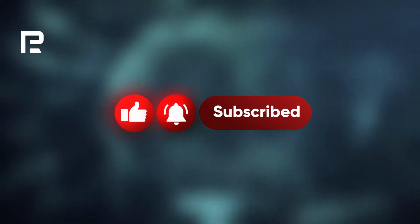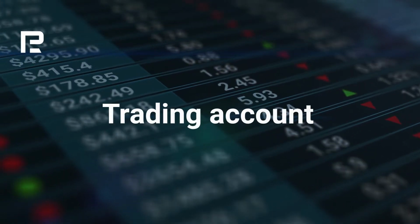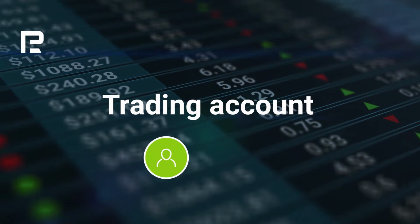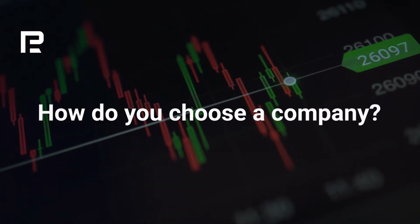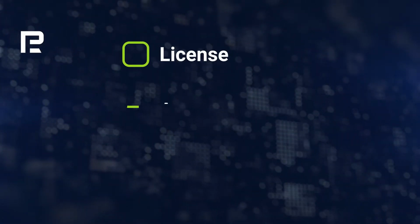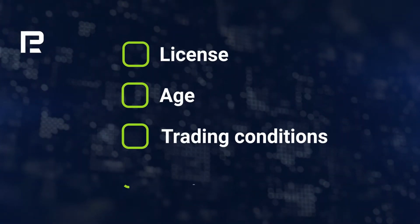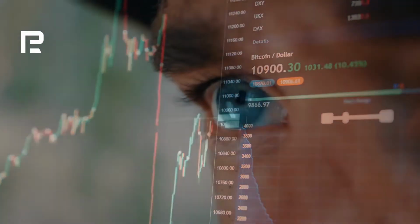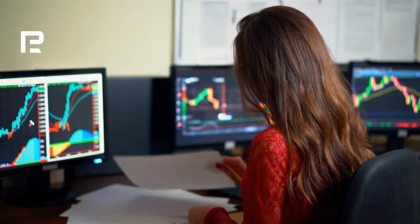Let's get started. To start trading stocks, you need your main instrument, a trading account. You can open it either at a broker or bank. But how do you choose the right and reliable company if you're completely new to the market? We've made a checklist for you. First thing, make sure that the financial organization is licensed. You can easily find all the documents on the official website of the chosen company.